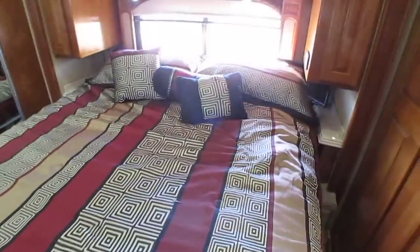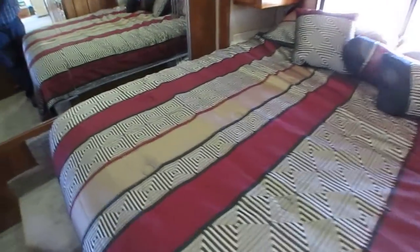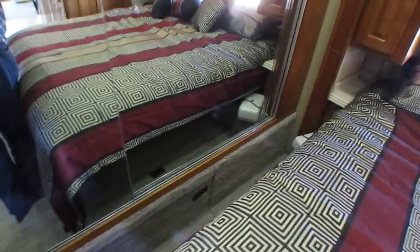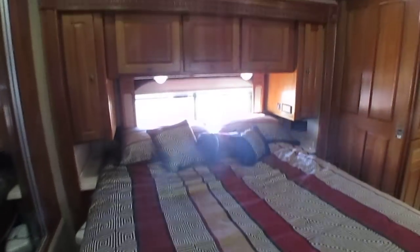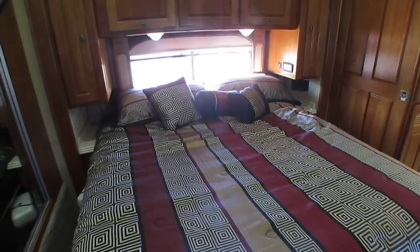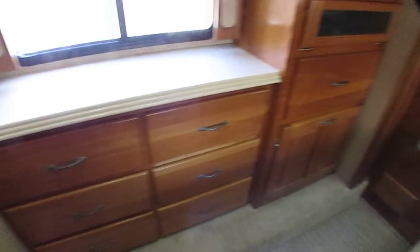I was thinking this was a queen bed, but it may be a, hang on. It's 6 foot wide, folks. This is a king bed. I was thinking it was a queen for some reason, but it does show an option for a king bed, so it's got it. King island bed. Overhead storage. We did just install a new TV back here. TV was missing, but we went ahead and put you in a nice Roku smart TV. You don't have to worry about that.